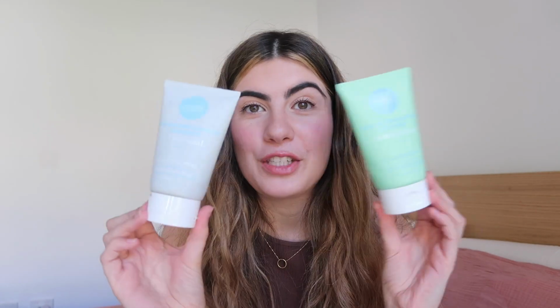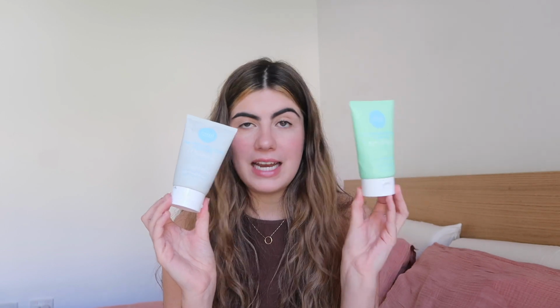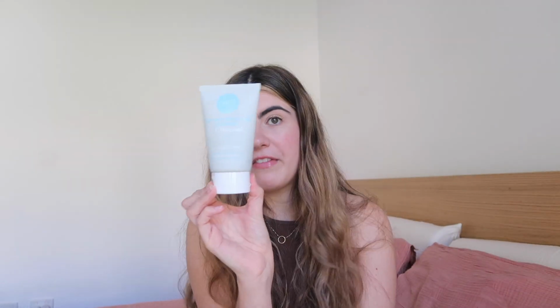Okay, speaking of Esme, we're going to talk about these two cleansers. They're both the Uncomplicated Cleanser. This is the anti-redness and this is the charcoal. Both amazing cleansers. This one is my favorite though. Absolutely love this. It just made my skin feel amazing and clean but not stripped. I can't fault this cleanser. I don't know what it is about it, but it is just so good.